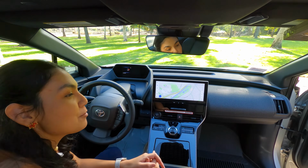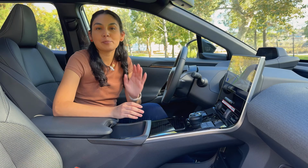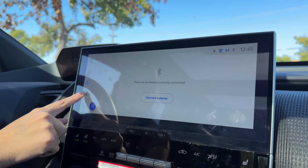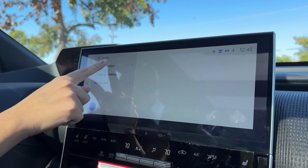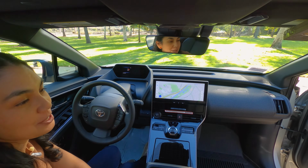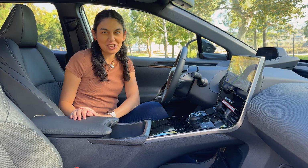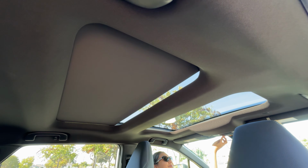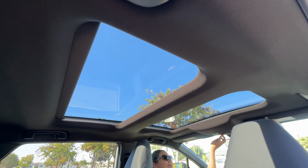The offerings from the infotainment system are good, as they include Apple CarPlay, Android Auto, and Sirius XM. The response between menus is pretty snappy too. It's easy to navigate, no complaints here. Plus, if you opt for the limited trim, you can upgrade to the JBL Premium audio system so you can jam out. Over my head is a panoramic glass roof with a power shade. That's always nice when the sun's beating down.